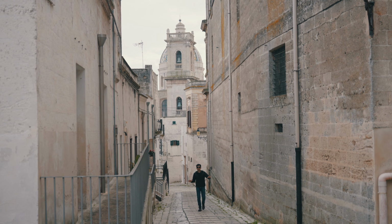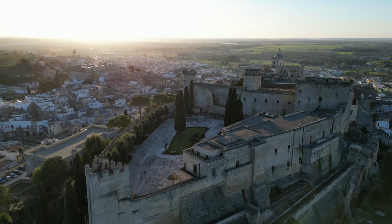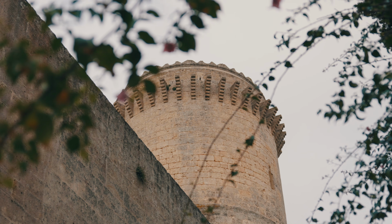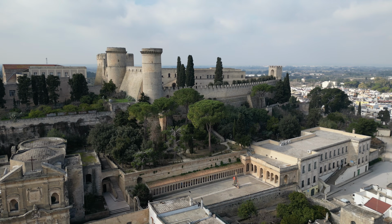So you've noticed by now that Oria is a city built on a hill, and at the top of the hill is its defensive castle. And that's where we're gonna go right now. One of the things I like best about Oria are its views, and in the beautiful park surrounding the castle, you have some great views overlooking the rustic plains of Salento.